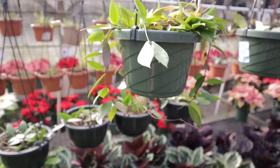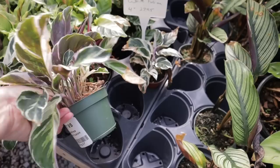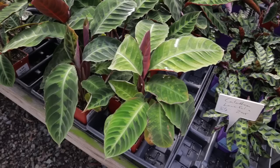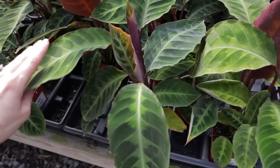Ooh, some more interesting Calatheas. We have white fusion here. The white fusions are beautiful, $27.95. Oh, yep. And then we have some yellow fusion, harder to find in this area than the white fusion, $29.95. Oh, this one is beautiful. I love this one. It's labeled Tigrina, $4.95. It looks similar to the Zabrina, but it has purple on the backs of the leaves.